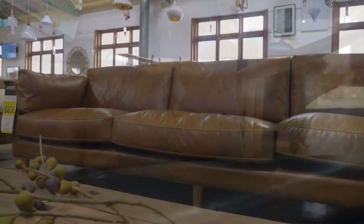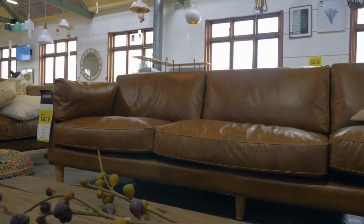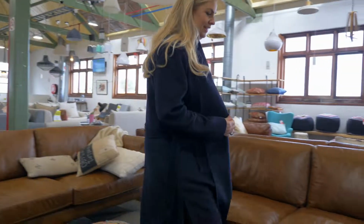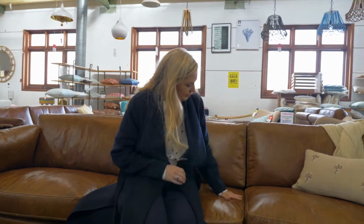And at Schots Emporium here in Melbourne, they've got the largest range in all of Australia, and I'm blown away with how beautiful these pieces are. So come down and choose what piece is going to be right for your home.